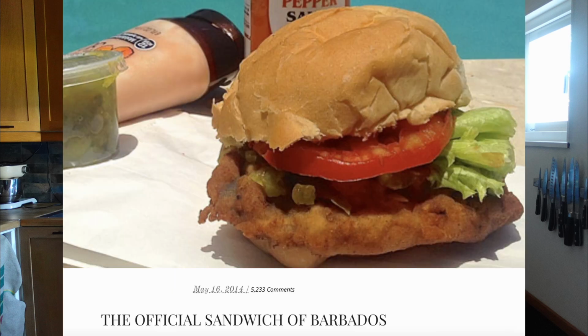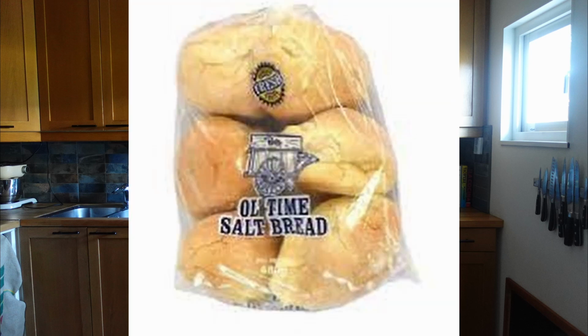We're talking about cutters from Barbados. Now, I say Bajan cutters. You can say Bajan, it's okay. Short for Barbados, right? So it's sort of like a sandwich, but it's in the famous Bajan salt bread roll. We're gonna make one shortly.